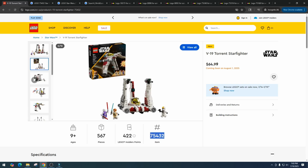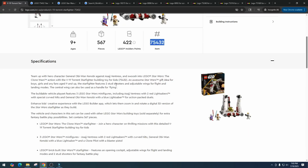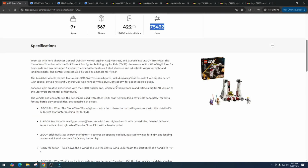So with this Starfighter, we get 3 minifigures. So let's see what we get exactly. I'm totally butchering this name. So we got Asajj Ventress. Shame on me for not knowing that. She's the one with 2 red lightsabers.